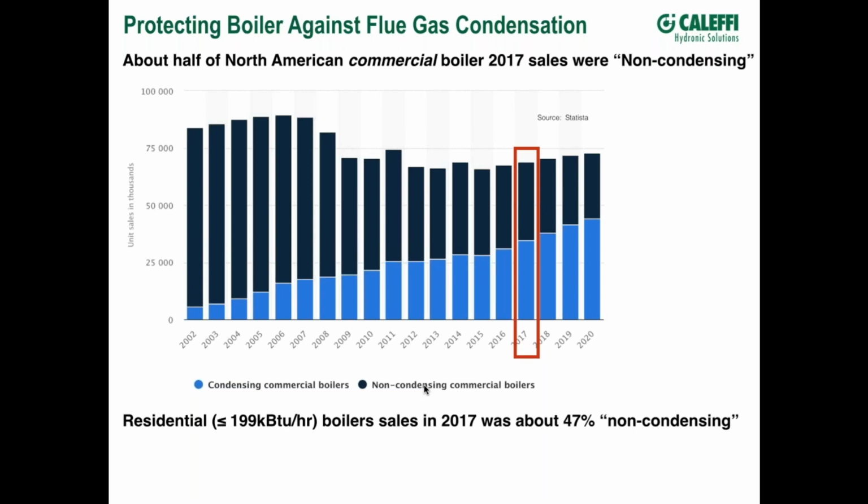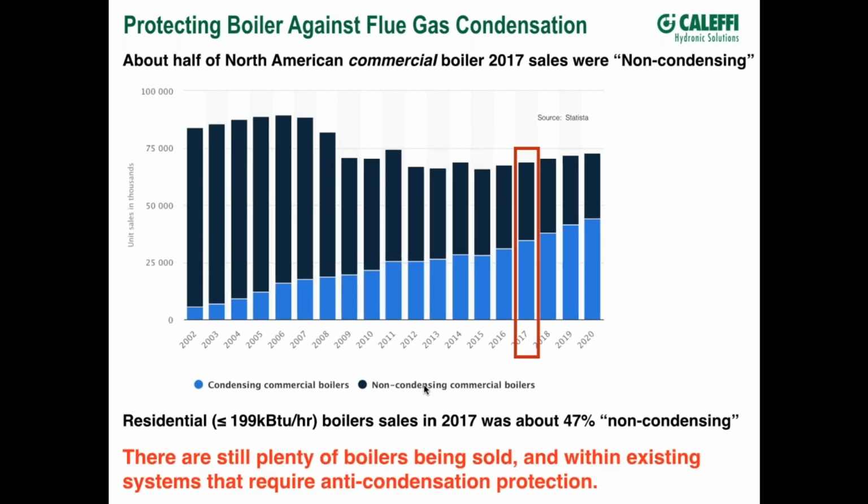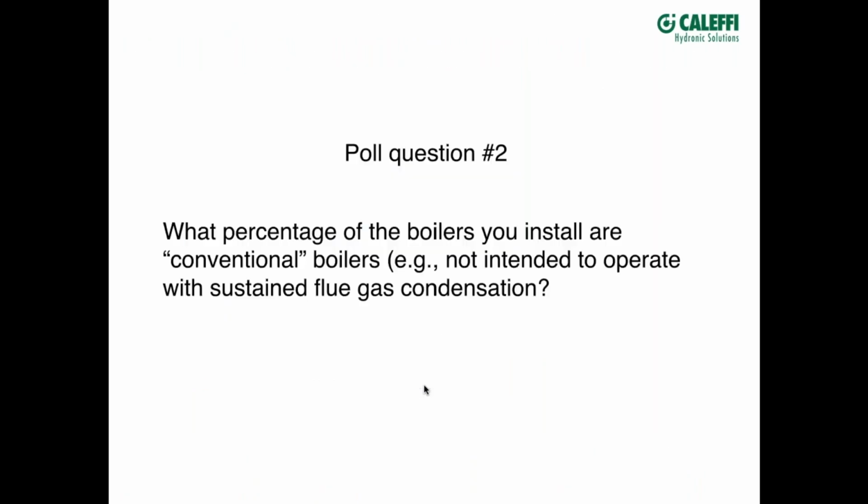In the residential market, the stats are just about the same. Roughly 47% of the boilers sold in 2017 were so-called non-condensing. So again, we've got a lot of boilers in existence, as well as boilers that are still going out the door, that need to be protected if they're tied into especially low temperature distribution systems.